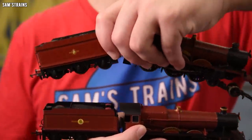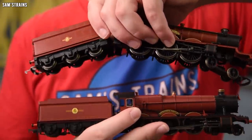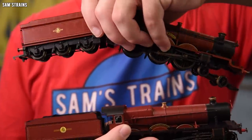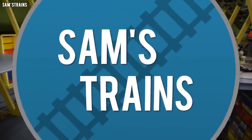So today we're going to be taking a look at the two Hornby Harry Potter locomotives. We'll take a look at what the differences are, and we'll find out whether the new Hornby Hogwarts Castle locomotive was a worthy upgrade from the old one. So let's take a look.